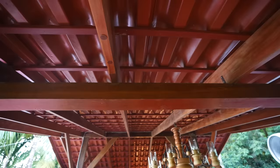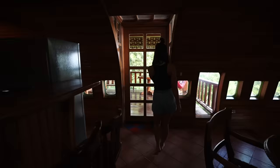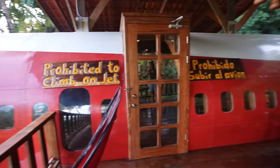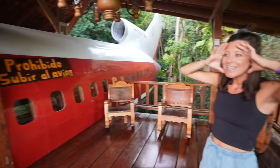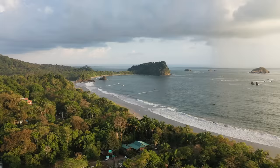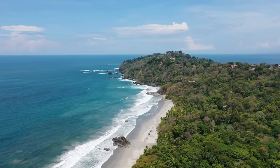They've built this big roof over the plane, which is great to have some shade because it is warm. So besides bathroom number two, I think this is my favorite part of the whole plane because this deck just gives you the best view of the entire plane. It is so nuts that this 727 is floating above the trees in this jungle. And not just any jungle, we are overlooking Manuel Antonio National Park, which is one of the best national parks in the whole country.